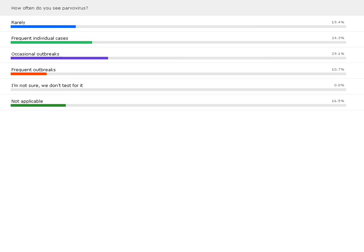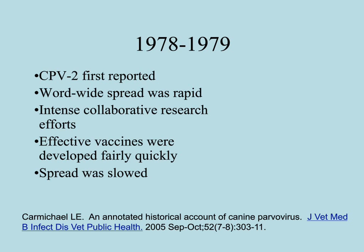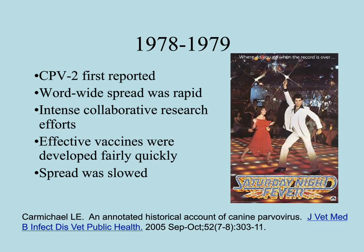So I'm going to start out with just a little bit of history, and what we're going to do today is go through some of the basics of parvo in the first half of the presentation. And then in the second half, we're going to really get into the nuts and bolts, which you need the basics to understand: how do we respond and what do we do.